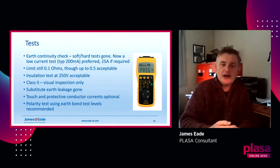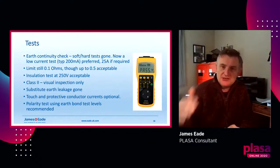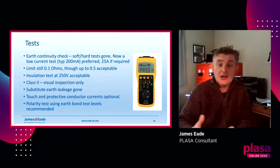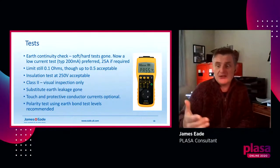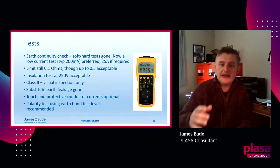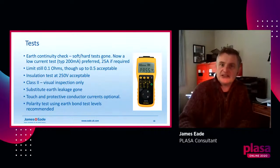Although the limit is still 0.1 ohms, this was a very big debating point in the committee. Other guidance in other countries goes up as high as 0.3 ohms. What we did was we included in the notes, although it says in the table 0.1 ohms, in the notes it says up to half an ohm may be acceptable if the person doing the test is happy that it's not down to deterioration of the connections and is just a fact of the cable or the crusty old plug or whatever it might be. So there's an element of flexibility there for the person to make an educated judgment on what's appropriate and what isn't.